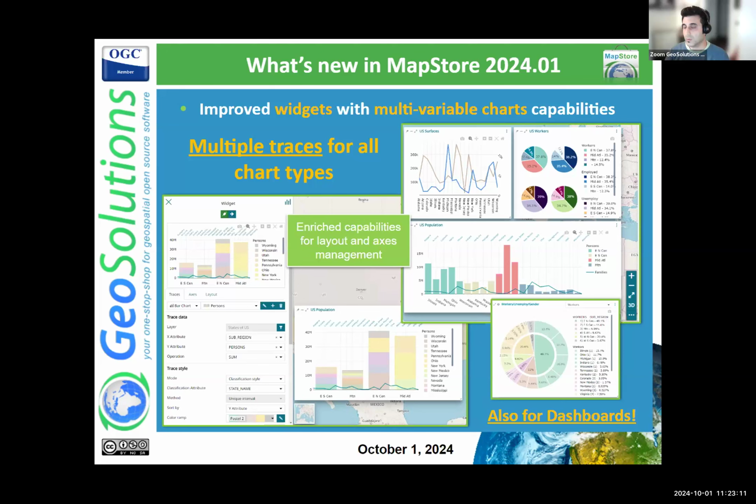Also thanks to feedback we have received over time from our clients, from MapStore users, and so on. One of the main concepts introduced here involves traces, okay? Which are effectively a way to manage different kinds of charts in one. A special thanks goes to the municipality of Florence for this implementation, which is really powerful and helpful as a geospatial functionality in a MapStore viewer.